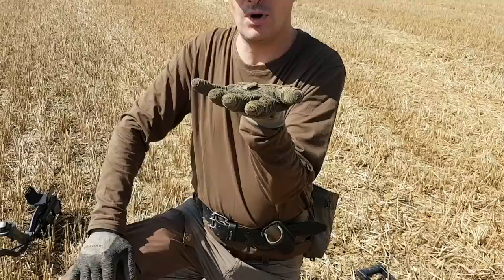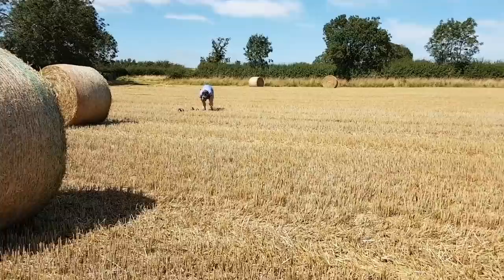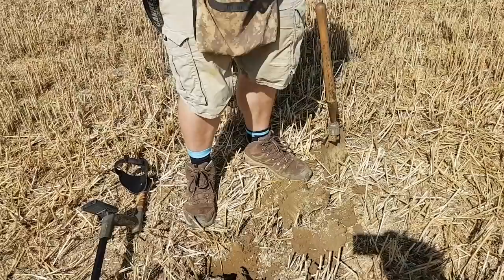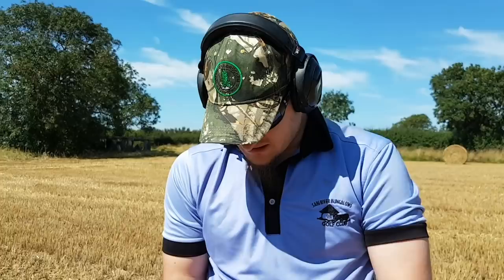I'm going to leave you to search for more lead. I'm going to see how Christiaan's getting on. Any updates? How are you getting on? Found buttons. And buttons. To dress a few people. Oh, really? Other than that, there's more lead. Oh, Dan just found something similar to that. Yeah, pewter buttons. More buttons.